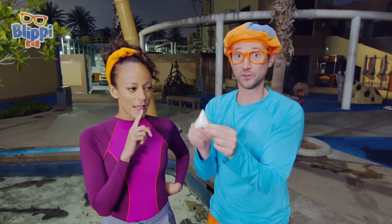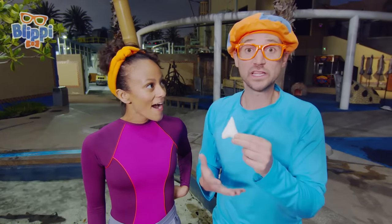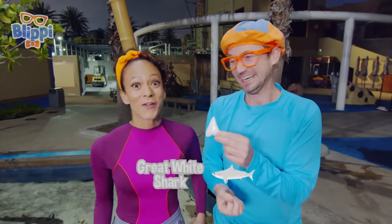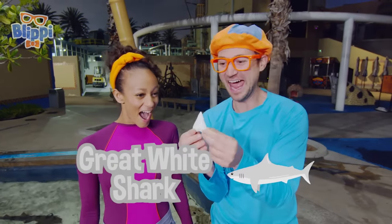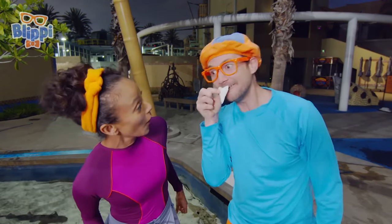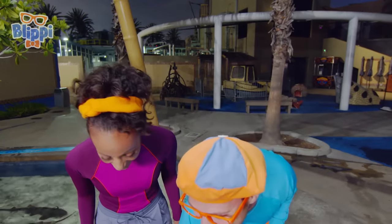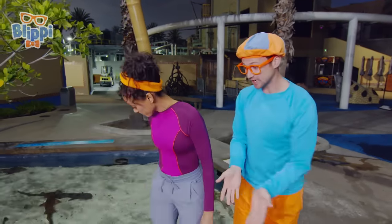It's one tooth, and it comes from a shark that's really big. It's a really great shark. Oh, the great white shark, Blippi? Yeah! Whoa, look how big that tooth is! Oh, hello! Chomp, chomp, chomp, chomp. So silly. Wow! So, Mika, we can actually touch these sharks.